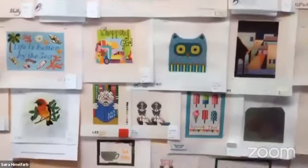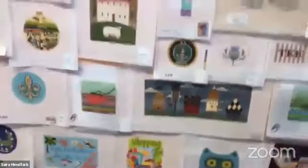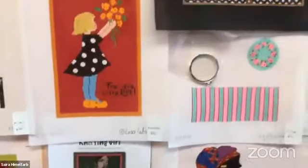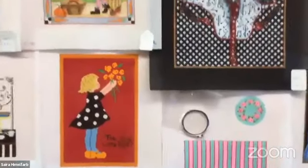So pretty. Oh, wow. Oh, I love the box too. Is that a Funda Scully box, or is it a... That is Kate Dickerson. Kate Dickerson? Okay.